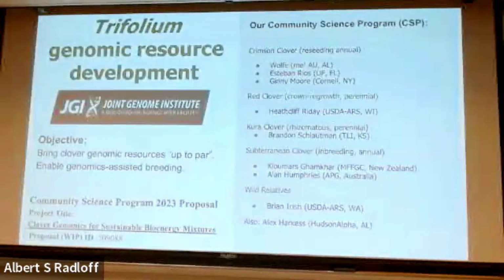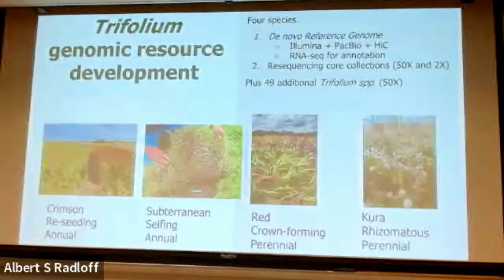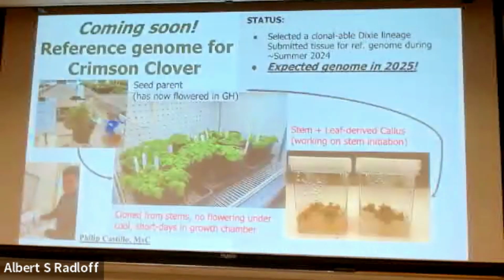Okay, so very quickly, we are doing Trifolium genomic resource development. I don't have time to talk about this, but we are basically developing some de novo reference genomes and doing some resequencing for a collection using some wild relatives. So crimson clover is certainly there. We can talk about that if you have questions. At this point, my master's student Philip has figured out how to clone crimson clover and immortalize a line. We've submitted samples, so a reference genome or sequences should be on the way. Hopefully sometime next year we'll have something we can start working with.